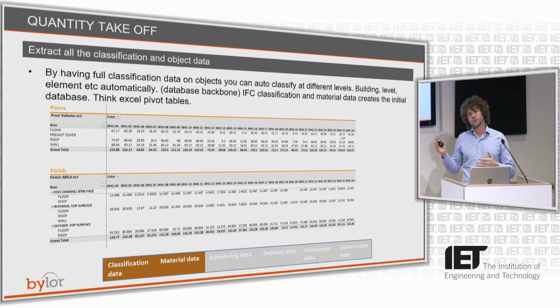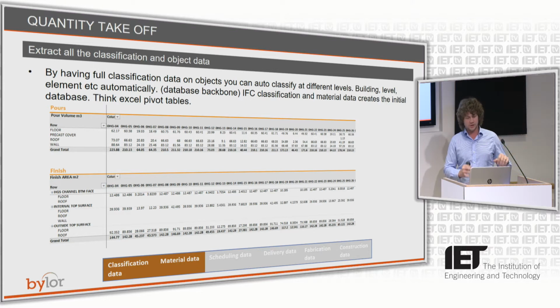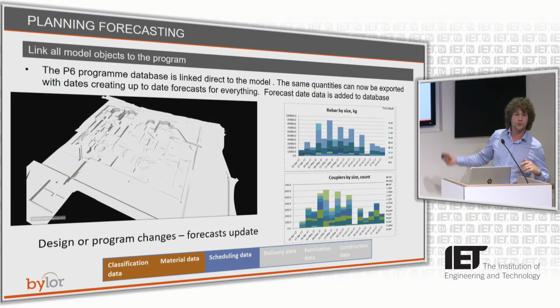So we looked at, there's something on quantification in the previous presentation. And if you have classification data and quantity data in your model, quantity takeoff just happens automatically. If you think pivot tables, Excel, sort by classification, building, level, zone, material. As a construction company, everything that we do is based around that breakdown structure. And then we just go through and add more data to it.